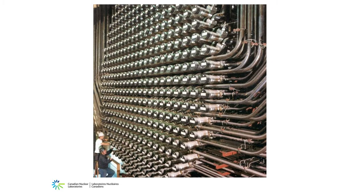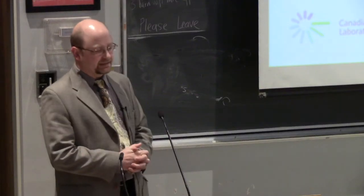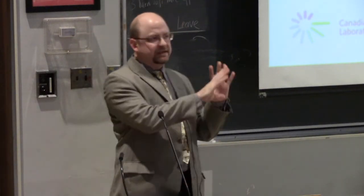5,000 of these CANDU fuel bundles in total. Each one is about half a meter in length. And when it's operating, you don't have people standing in front of it like that because it's very hot and there's lots of radioactivity in this particular part.